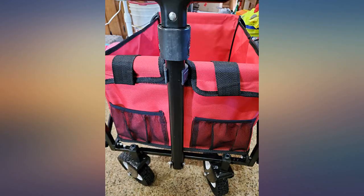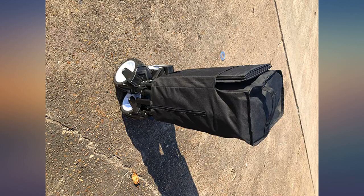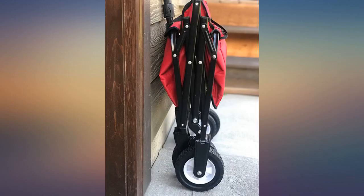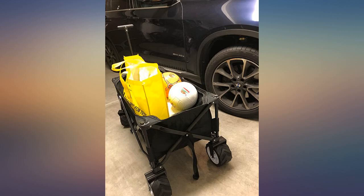The only very minor drawback is the handle falls to the ground when the wagon is stopped. A solution I found was to lower the handle and loop it through the carrying handle. See pictures. That way it stays up. There is also a handle catch to use when the wagon is folded up. Overall, excellent product and I highly recommend.